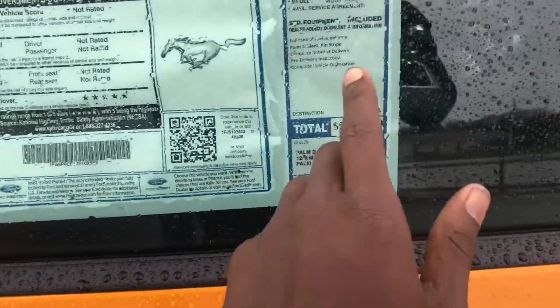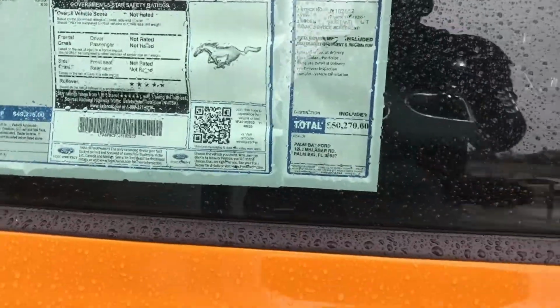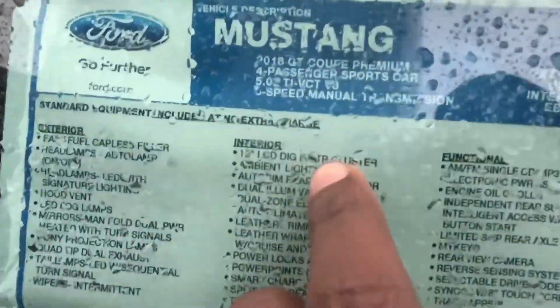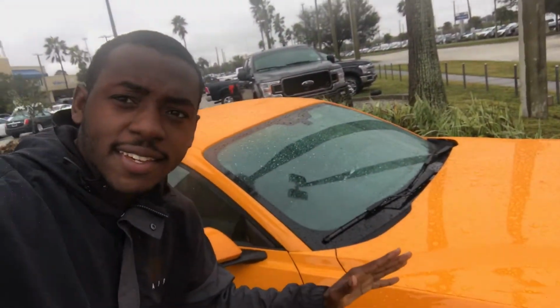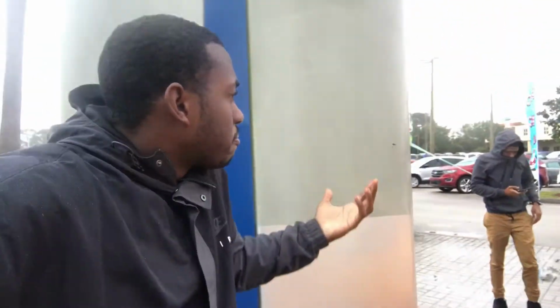Yeah, can't get that one. That's 50 grand. 449, but 50 grand, what? I can't do that. Probably has the, oh yeah, there we go. Instrument cluster. But this is a premium track pack. I mean, this is crazy. Let's see how much the paint costs if it costs anything extra. So for this paint spec, it looks just like this. It's actually a $495 extra add-on.